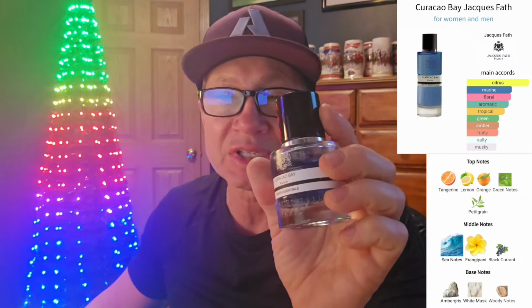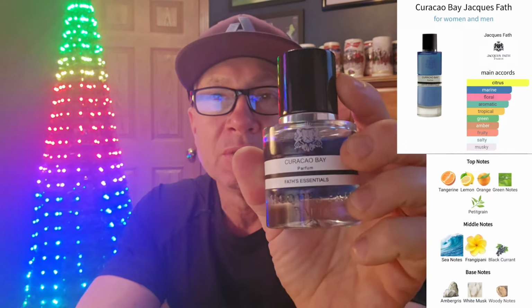A lot of juicy citruses in this, so it's aquatic, fresh, tons of citrus, sweet, creamy. It's got a little bit of green notes in it. When it dries all the way down, you get a little bit of woody notes. But yeah, this is a great summer fragrance. It works great in high heat, and I'm looking forward to wearing this one this summer.